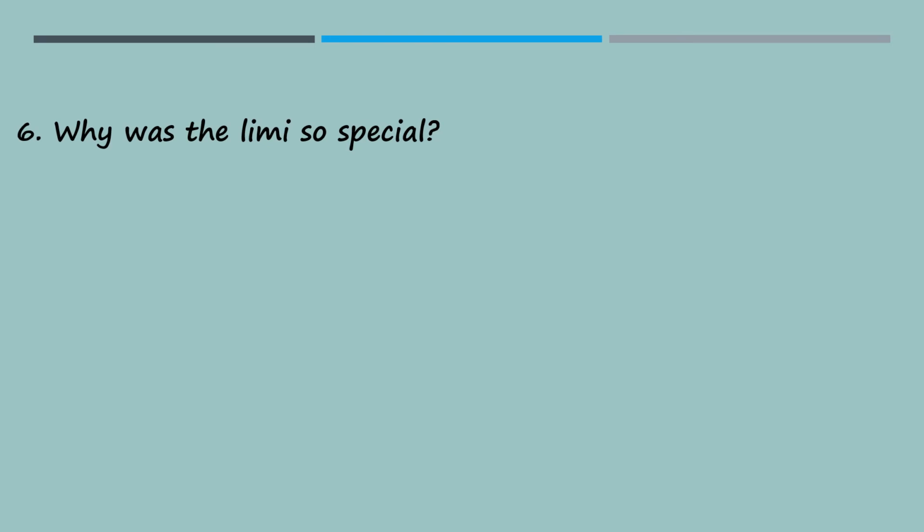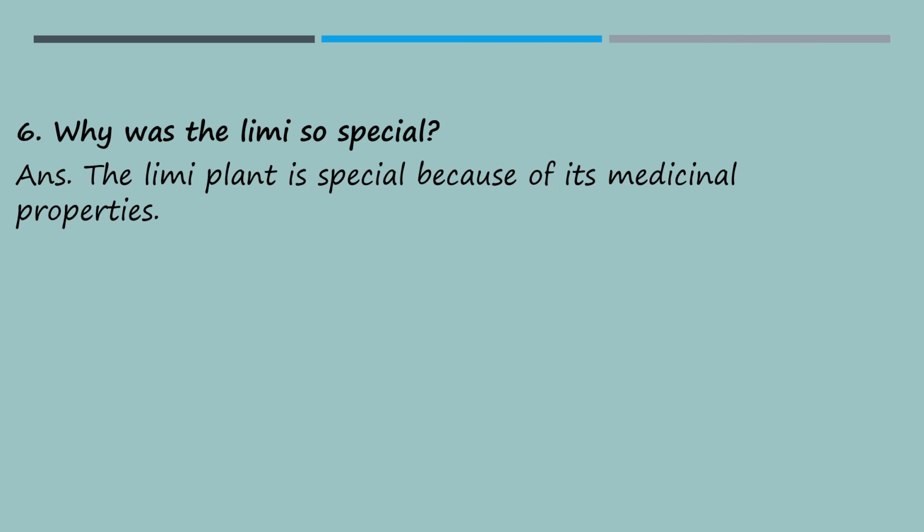Why was the Limi so special? So children, in the story Saving the Limi, we have learned about this Limi plant and its use. Let us quickly look at the use of the Limi plant. So it is good for colds and coughs and aching bones. So we can say that this plant, Limi plant, has great medicinal value. So what should be the answer? Yes, our answer must be the Limi plant is special because of its medicinal properties. I repeat, the Limi plant is special because of its medicinal properties.